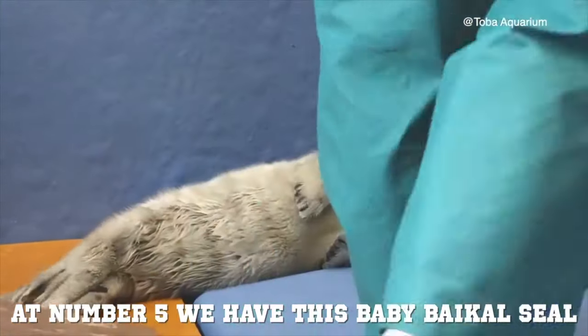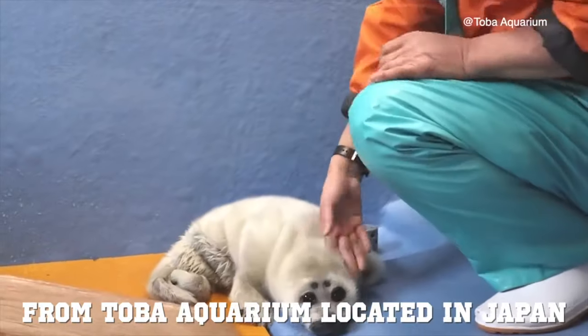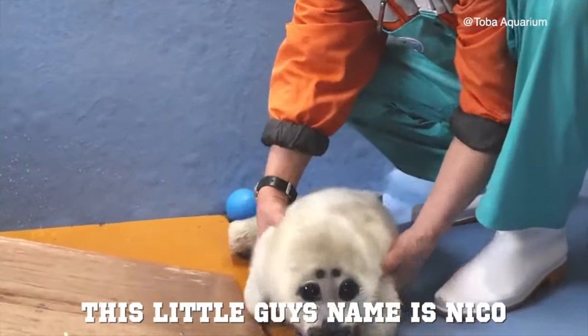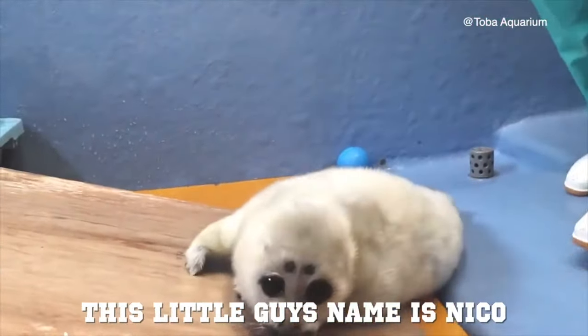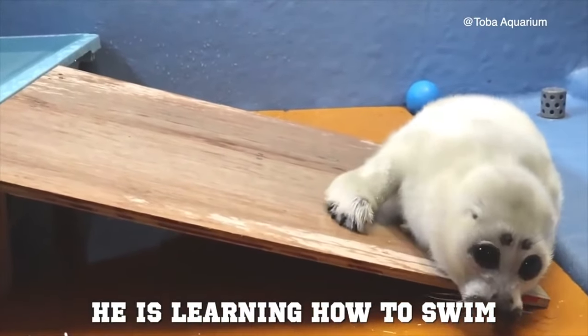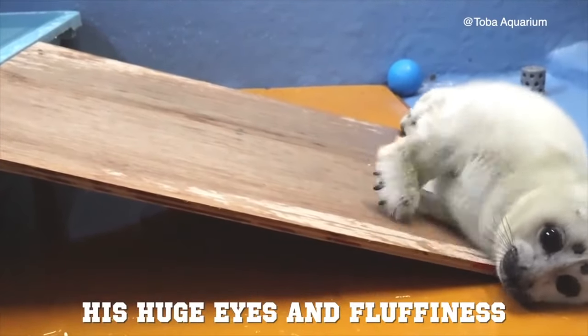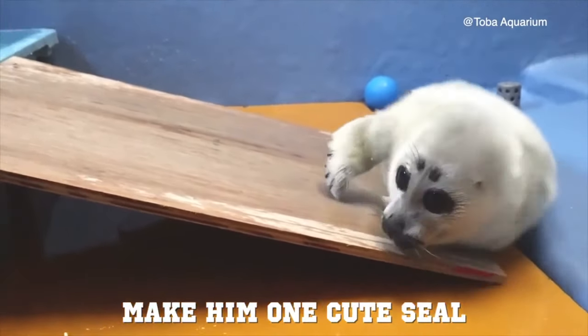At number 5, we have this baby Baikal seal from Taba Aquarium located in Japan. This little guy's name is Nico, and he is only a month old. He's learning how to swim in this very shallow water. His huge eyes and fluffiness make him one cute seal.